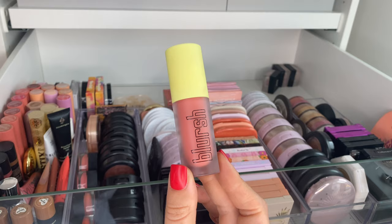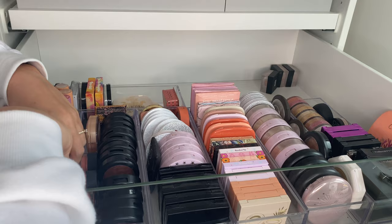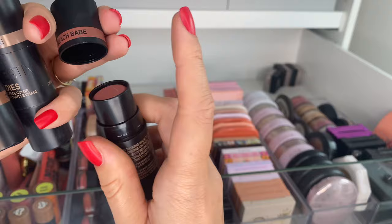Feel like I'm trying to get through these guys. I've been dawdling, I've been doing the Colourpop vibe, and now it's time to catch up. You guys know how much I love nude sticks. So we've got Nudie's Matte Strip, beautiful, beautiful shade. We've got Nudie's Matte in Beach Babe, beautiful. Is that a hair? Why has everything got hair on it?